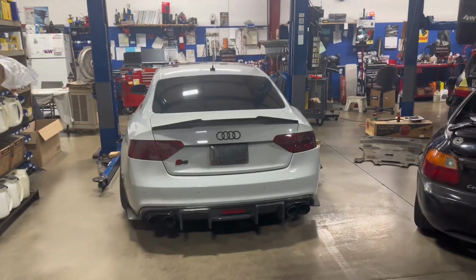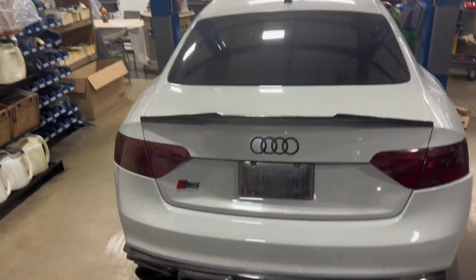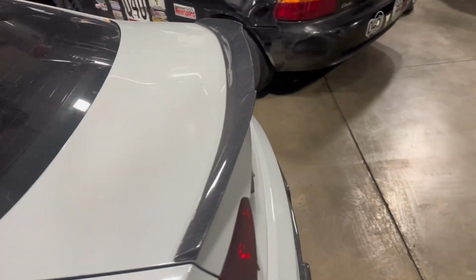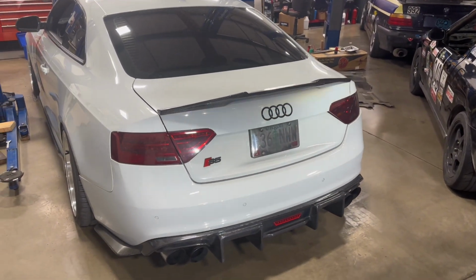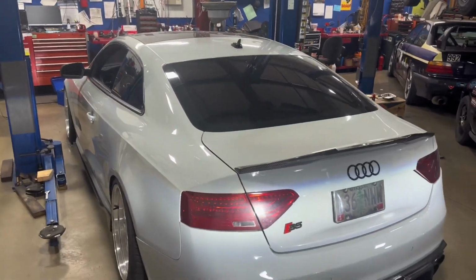Alright, we just got the car into the shop. I don't know what's going on with shipping. FedEx didn't drop off the axle, so I'm gonna have to call tomorrow and hopefully get that. The whole rear end suspension is getting dropped off tomorrow morning. Someone in Canada messaged me and said he could drive it over because he was going to Portland. So hopefully that all works out.